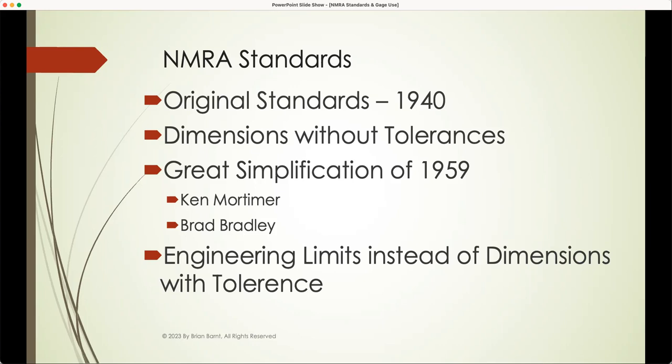engineering limits. Now, an engineering limit, say you have a number plus or minus. Well, that number minus is the lower limit, and that number plus is a maximum limit. And so it made all the math and the computation of the standards much easier to specify them as limits, because every manufacturer had different machines with different tolerances, whether you had plastic wheels or metal wheels or axles and so on. And that's why Brad always referred to it as a great simplification.